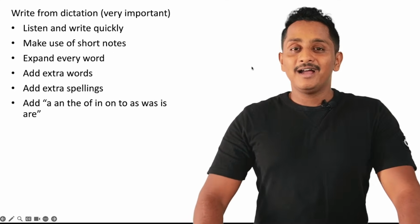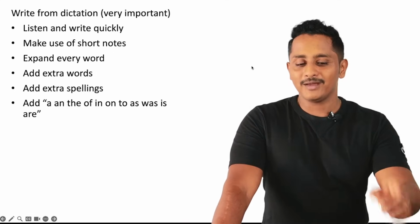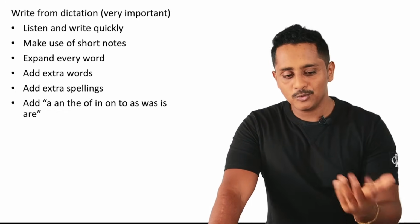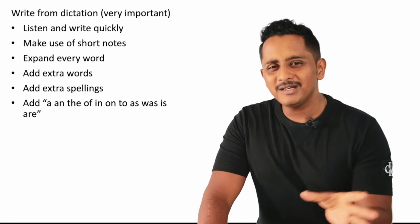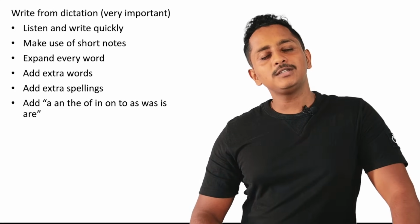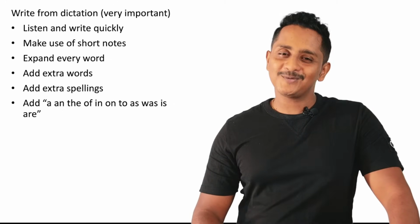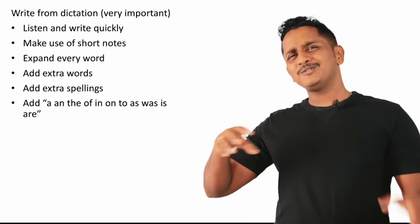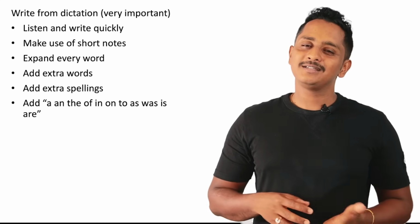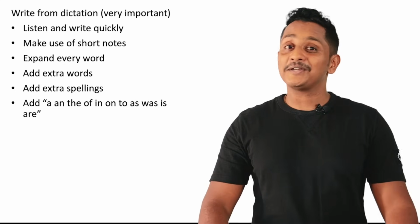Remember this. And in the end, if you really want, you can add a, an, on, if, in, was, is, to, as, are. These are the commonly used words in most of the sentences. See, without prepositions, 90% of the times, you cannot construct a sentence. Prepositions are really, really important. So just add them, and if at all these words are present, you're going to get extra marks.